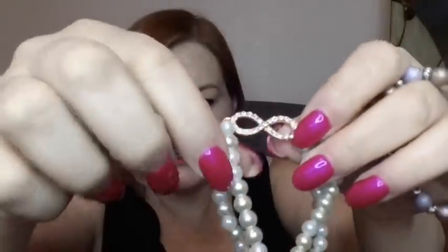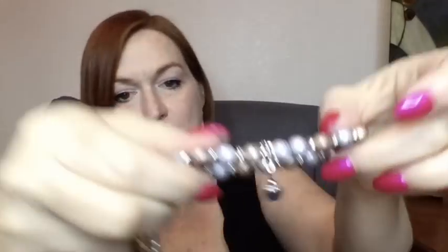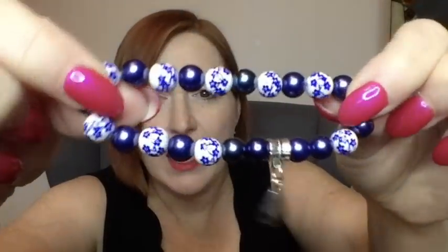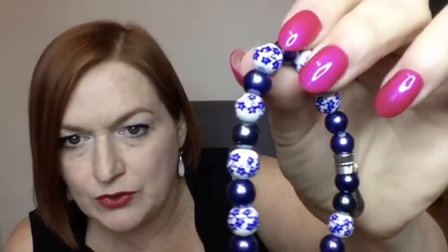So basically my thought is, chances of me selling these by themselves is pretty much not going to happen. But I thought they might be nice additions to a lot that I've got going. So I've got a pearly lot going. This one, I've got some stretchy bracelets that I'm making a lot for. And then actually this blue one, I might try to sell by itself. I don't generally sell stretch bracelets by themselves, but I really like these little blue flower beads.